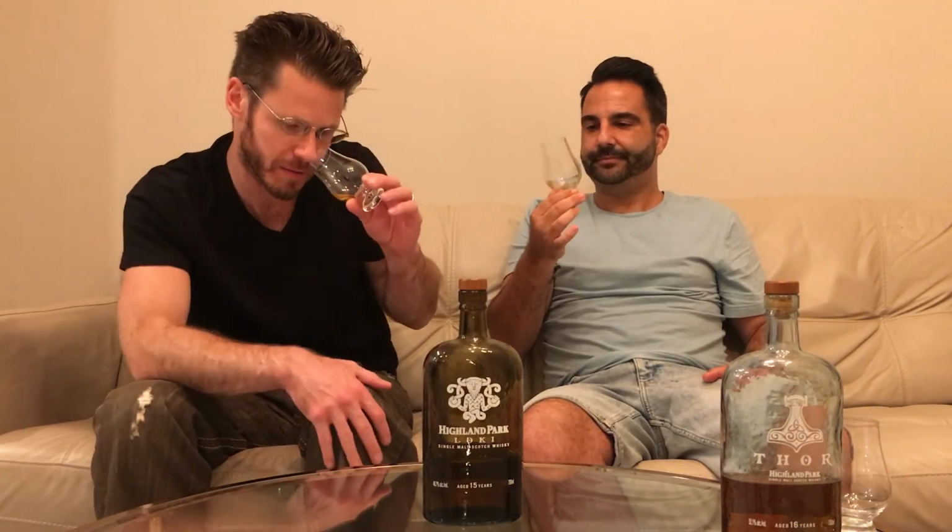I'd say where it was like an 86 on the nose, it came up to like an 89 on the palate. Yeah. Way higher. The palate's saving it. 100%. Big time. Beautiful, beautiful bourbon, tropical orchard fruits on the palate.